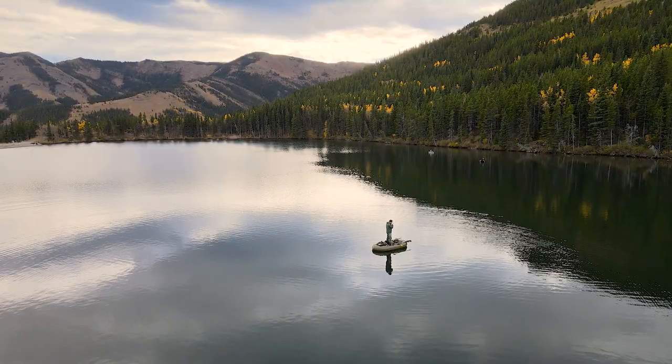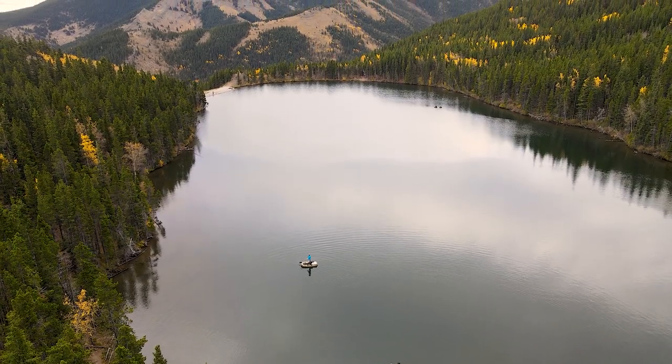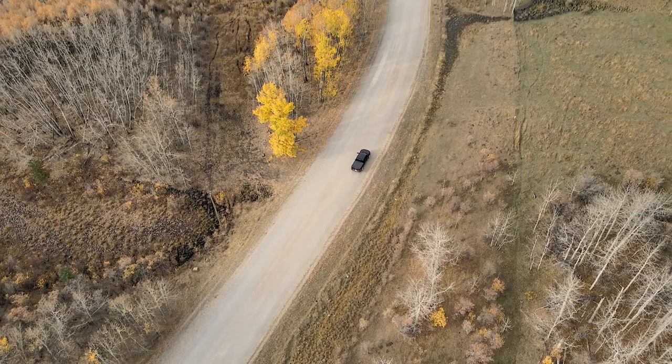Now the wind picked up and the sun started to hide behind some ominous looking clouds. After a short paddle back, we packed our gear and headed down the mountain. This was incredibly easier than the way up and took approximately 15 minutes to get down. We hit the dusty road home and started editing the footage to share my first tiger trout ever.